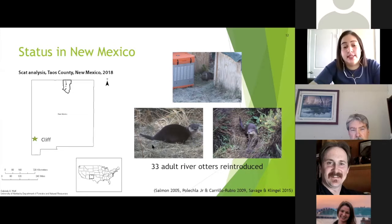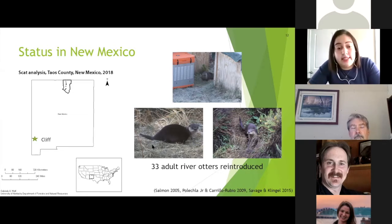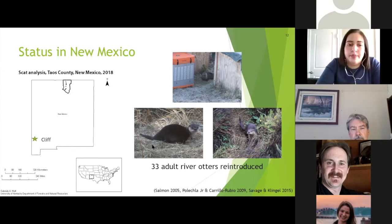In 2006, the state of New Mexico conducted a feasibility analysis identifying several regions within the state that might be good to use as reintroduction areas for river otters. Taos County was selected, and it was the first and only reintroduction site. Between 2008 and 2011, a total of 33 adult river otters were translocated from Washington to Taos Pueblo land in Taos County.